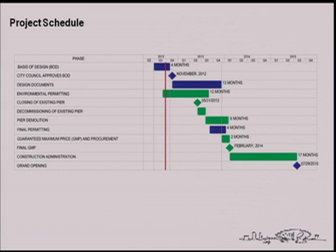The green block just following that is the environmental permitting. As I said, the environmental permitting has already commenced, and it's going to run concurrent with the balance of the design, leading to permit for the demolition, still scheduled for closure of the existing pier in May of 2013. There's a period of about 2 months of decommissioning, and then a 6-month period for the demolition. So demolition likely to start third quarter of 2013 and lead to the first quarter of 2014.